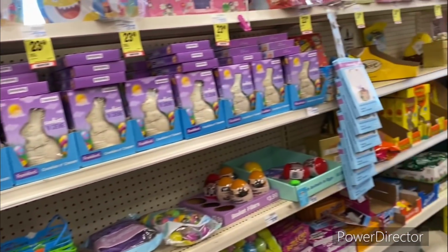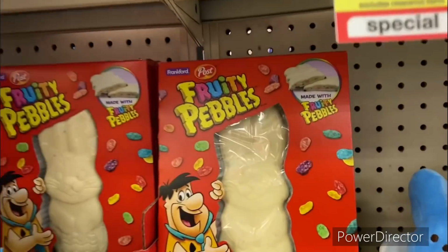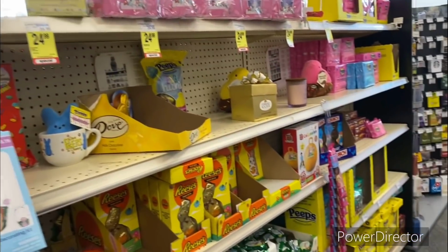You know this Easter stuff is gonna go on sale, so be on the lookout and I will let you guys know. And I'm looking at this Fruity Pebbles Easter bunny. I've never seen this before, but I will let you guys know when the Easter candy goes on sale. But I'm gonna go ahead and jump into this video.